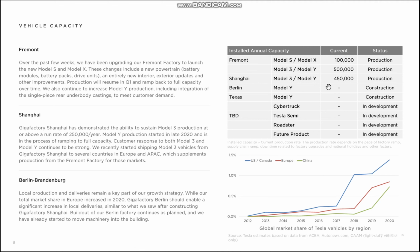Altogether, it is not hard to imagine that Tesla will get very close to delivering 1 million vehicles for 2021, based on these current run rates. And this does not even include the expected deliveries to come from Berlin and Texas later in the year.